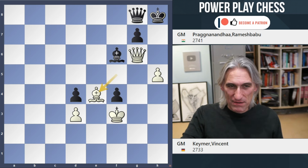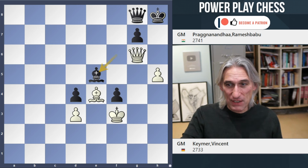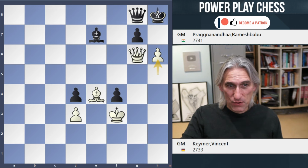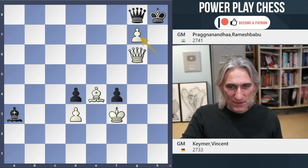It's very hard. There's no real logic behind these moves. But basically bishop e5 was played and that loses. Pragg should have played bishop e7, but I mean this is very hard to determine that this is a draw. And after h6, well, you have to chuck the bishop a long way away to make sure it doesn't get lost.